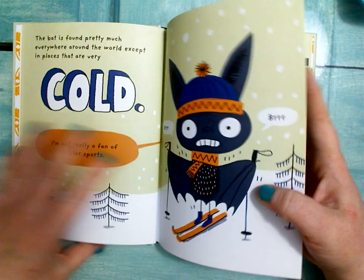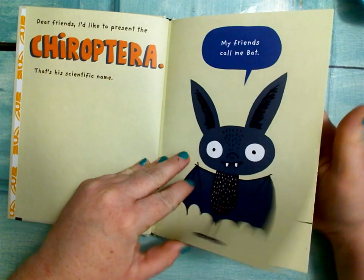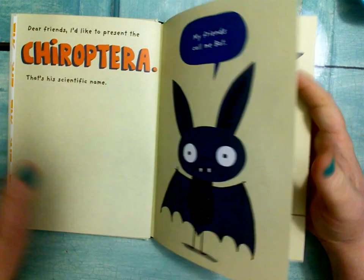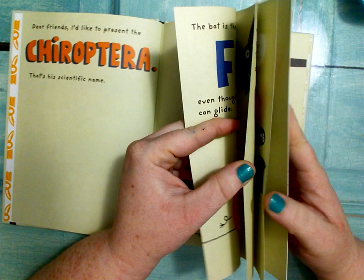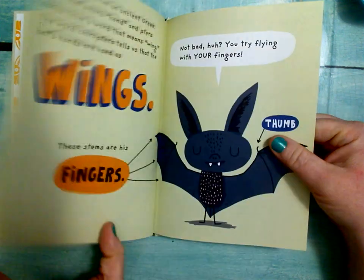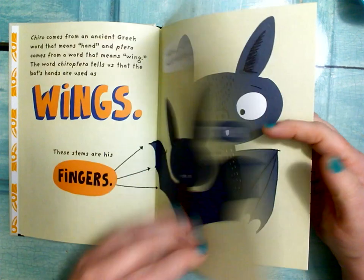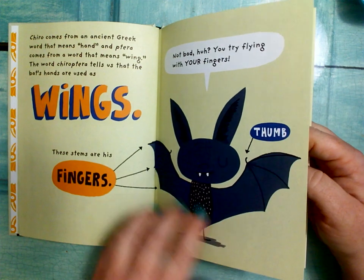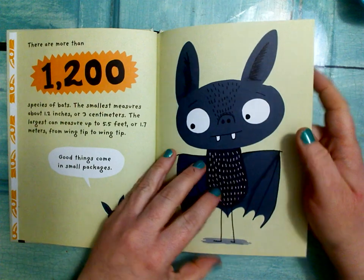All right, let's see if you remembered what important things we learned. First of all, we learned that a bat's scientific name is Chiroptera, which means hands that fly, kind of, right? He uses his hands to fly, which is cool. And it's the only mammal that flies. They're not really wings, but they're kind of like wings, and they're also his fingers.